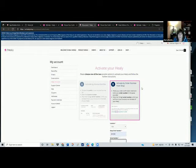Heather, you had your hand up and then you lowered it. Did you have a quick comment to make? No, I just forgot to lower it. Oh, okay. Sorry. Sounds good. Okay. Do we have any other questions then?